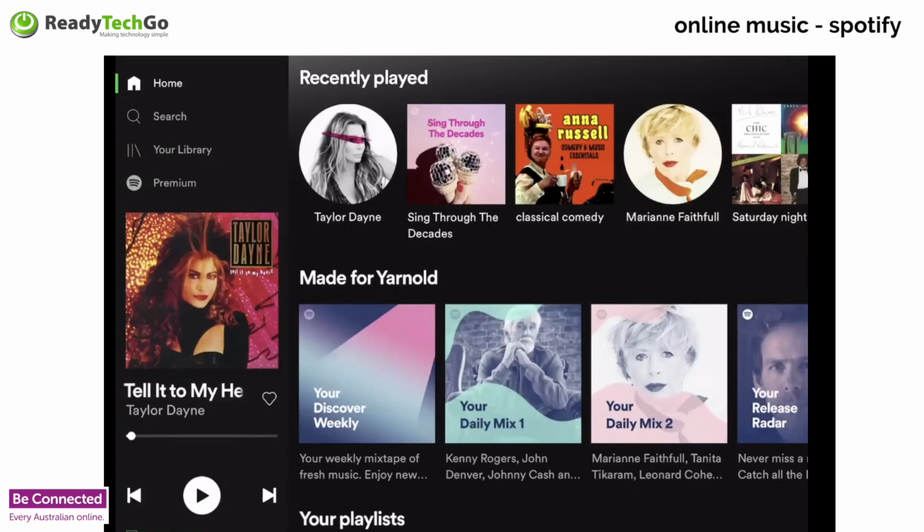So there's a few things that Spotify do with that. As you can see on my screen here, with Spotify, I've got a number of different areas I can look at for music. You can see that there's a lot of music being displayed on the screen. Lots of different covers for albums, different artists being shown there as well.